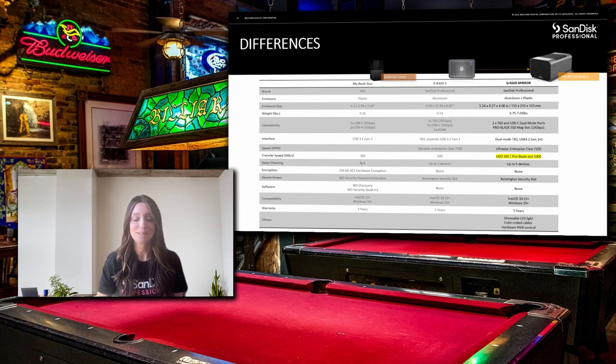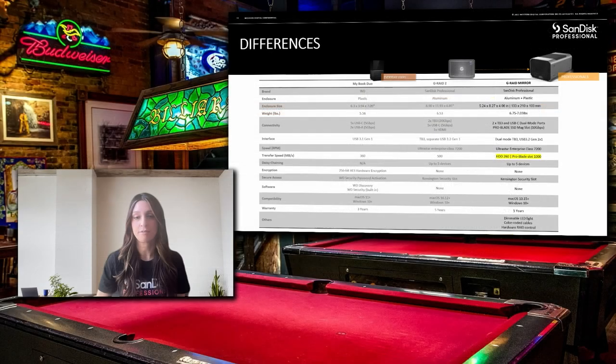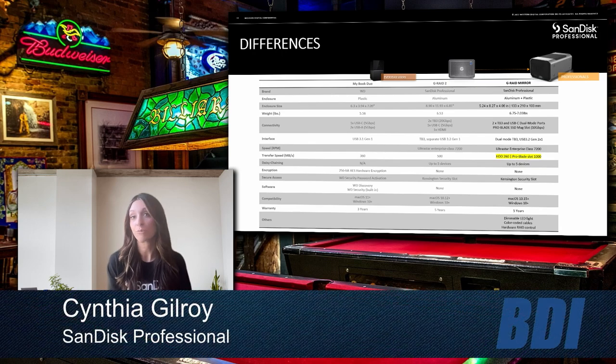And then specifically, we can go through the differences here from the prior ID, which is the G-RAID 2, to now the G-RAID Mirror. So internally, again, just like the G-Drive Pro, you've got what you're used to, which is dual 7200 RPM enterprise-class drives on the inside. They are the Ultrastar that you're used to from the previous model. The same RAID controller that you're used to as well.